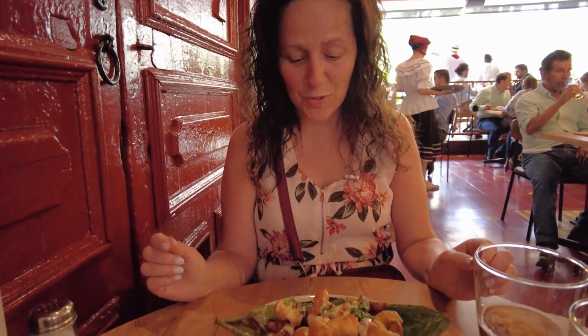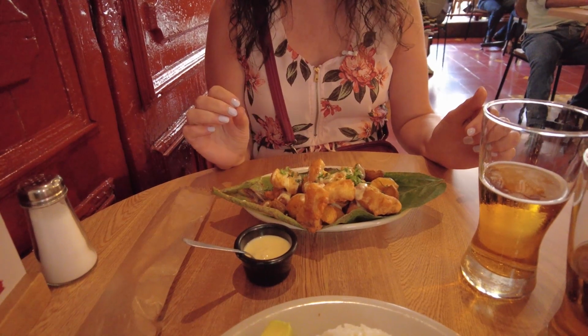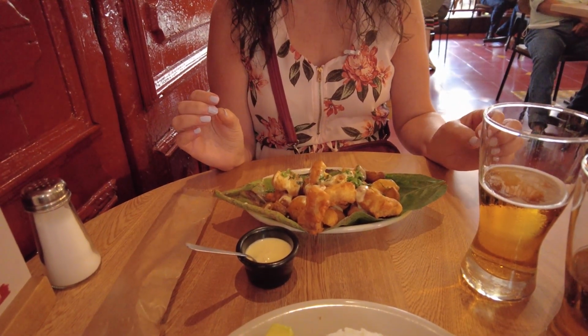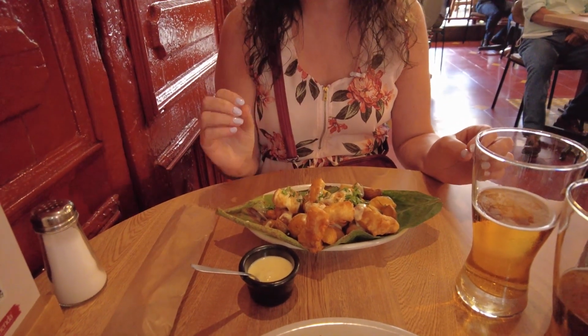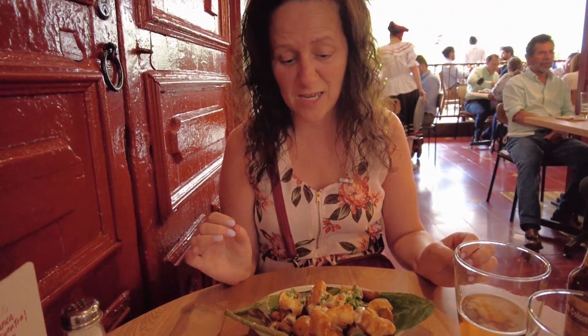Salud. Alrighty guys, so our food has arrived and I can't wait to dig in because it just looks amazing. So I ordered the crispetas de chicharron, which is chicharron, for those of you that don't know, pork rind. Nice and crispy on the outside, juicy on the inside, with a beautiful orange mayonnaise. I've had this before. It's absolutely fabulous.